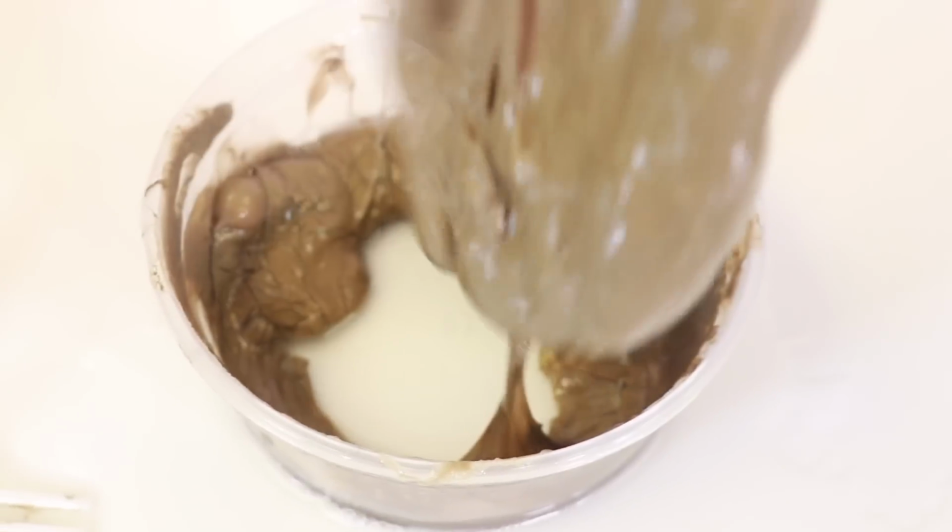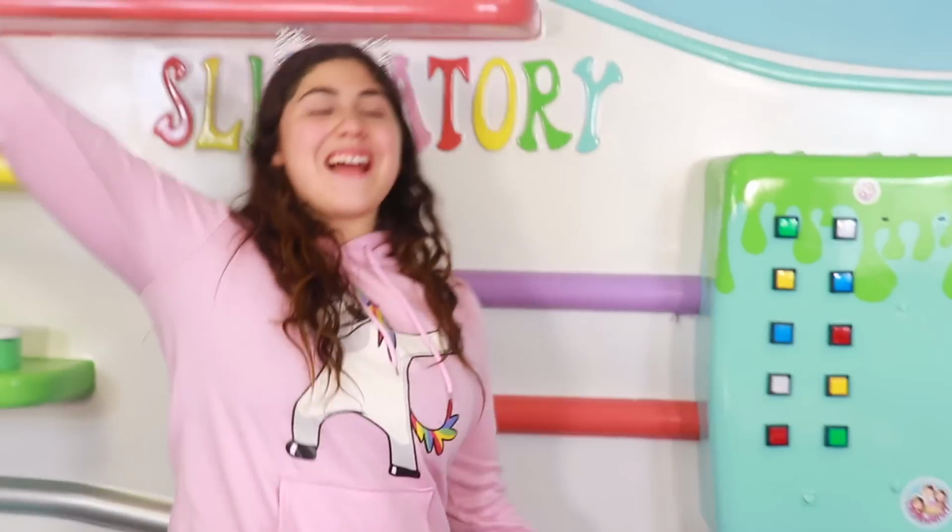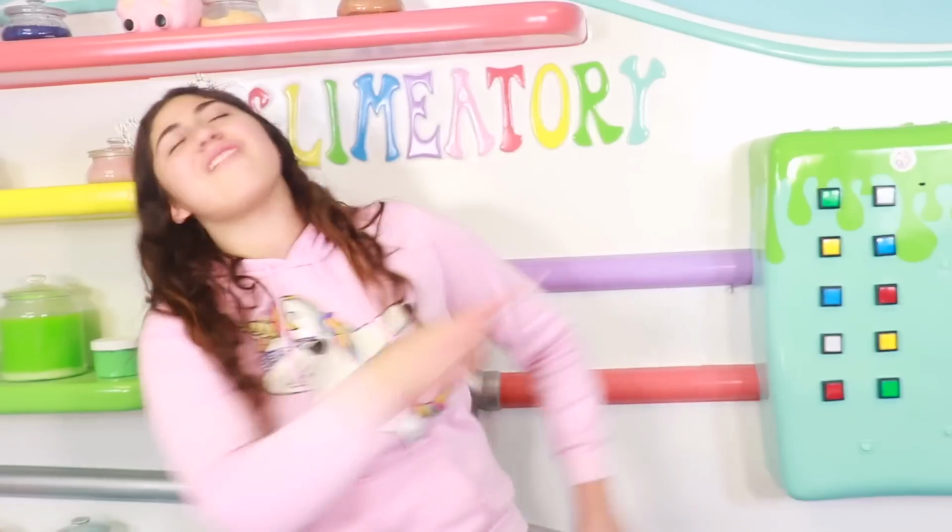So satisfying, guys. That is the world's most ugliest slime. What are you gonna do? Back to the Slimeatory? Alright guys, so today I am gonna be trying to fix my most ugly slime ever.